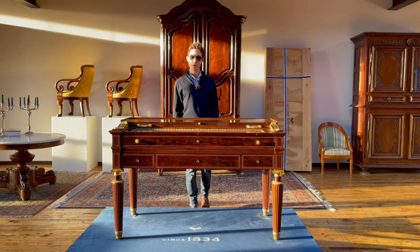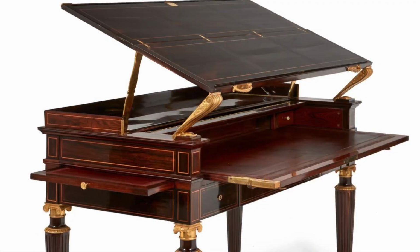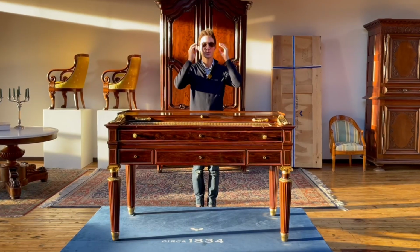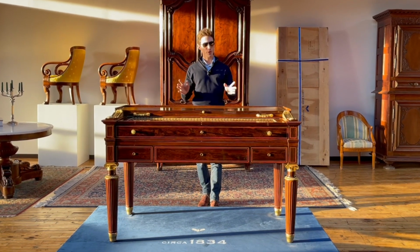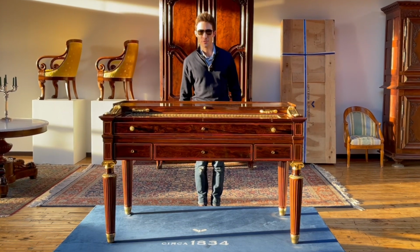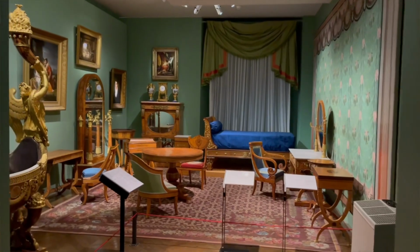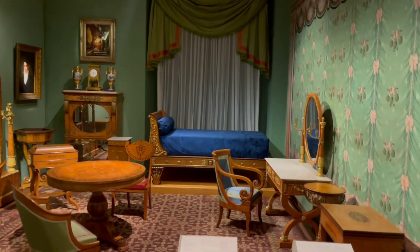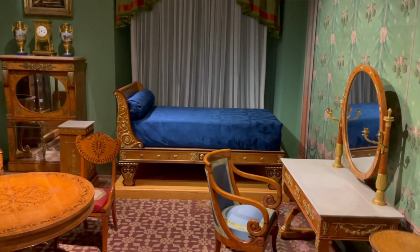Hey everybody, so this is a masterpiece of decorative art, a transforming desk made for the 1834 World's Fair, the precursor to the World's Fair, by a master furniture maker who is somewhat obscure, but nevertheless who is featured in the Paris Museum of Decorative Arts, the northwest wing of the Louvre. And we can glance at the Charles X room here with a daybed in the background on a platform with deep blue fabric made, like this desk, by Jean-Christophe Fischer.